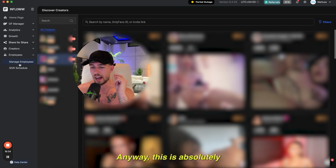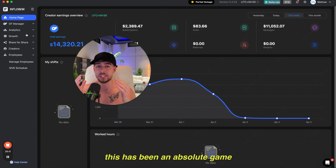Anyway, this is absolutely what has helped us scale the business to the moon. As I said at the beginning, this has been an absolute game changer for our business. It has helped us scale, it has helped us get organized, but more importantly, see what's going bad and what's going good and how we can improve things.